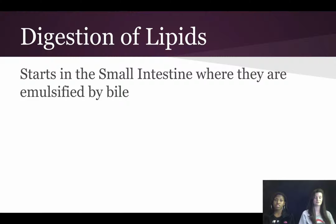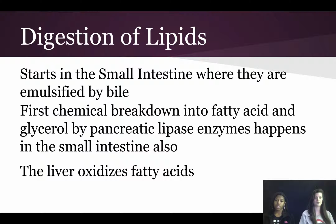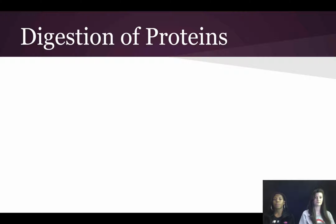Digestion of lipids starts in the small intestine, where they are broken down by bile. The first chemical breakdown into fatty acids and glycerol is done by pancreatic lipase enzymes, which also happens in the small intestine. The liver oxidizes fatty acids, and that ends up in the fat cells and typical cells.